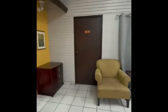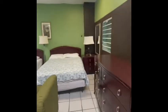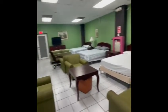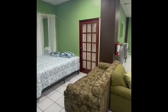All you need to do is enter the code that we provide right over here, and you press the padlock button, and once it's open, here you have access to the second space, where you have 5 queen-size beds, a king-size bed, and 2 private rooms.